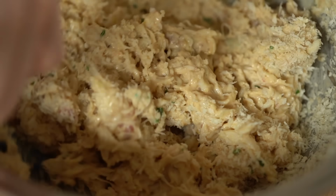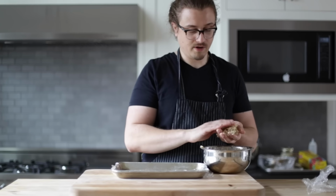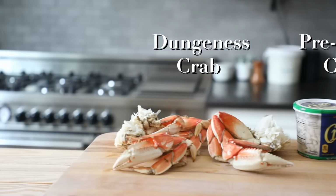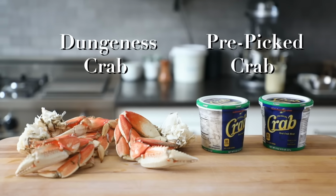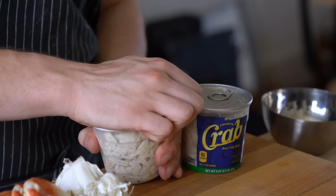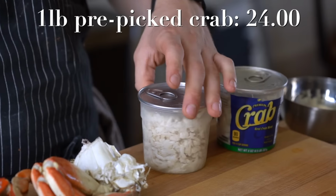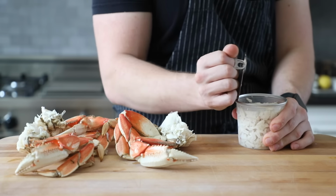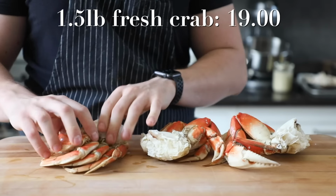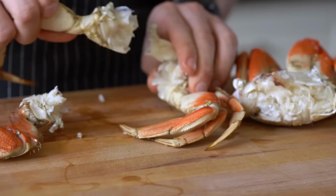All right, let's talk crab here. For starters, the average crab cake costs about $10 to $12 per oceanic cake, which is absurd. So let's start at the heart of the conversation, crab choice. Now we have 2 options here, either fresh crab, this one is dungeness, and pre-picked crab. Now the pre-picked stuff cost me about $24 for a full pound of lump crab. Yes, this is real crab meat, I checked, okay, don't at me. Now alternatively, this fresh crab came in at about 1.5 pounds for $19. Now already it looks like the fresh crab could win, but first we gotta dig in a little bit further.